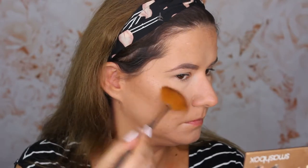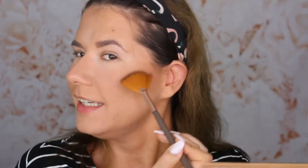And I really, really want to try this highlighter also. This shade up here. Want to try this one. Fan brush. Let's use a fan brush. Clean fan brush. Just a little bit because I have another highlighter that I want to try. This is a nice highlighter. I like it. This is a great palette. I'm so happy that I bought this one.